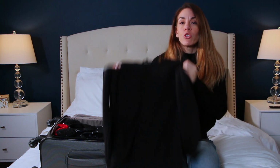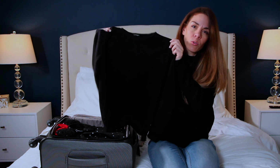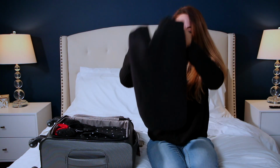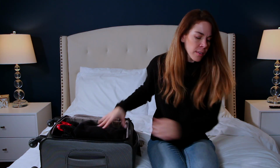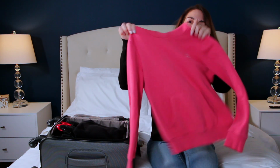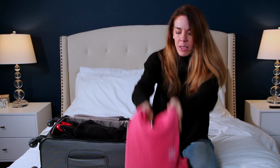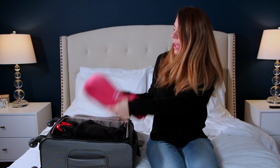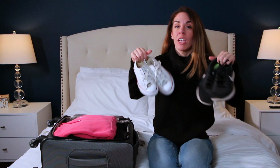I'll also bring 2 sweatshirts. So I like to wear my black little sweatshirt like this, super comfortable, and it really does keep you warm on those cooler days. And I also travel with a pink sweatshirt like this that I'm gonna wear interchangeably with that black sweatshirt.